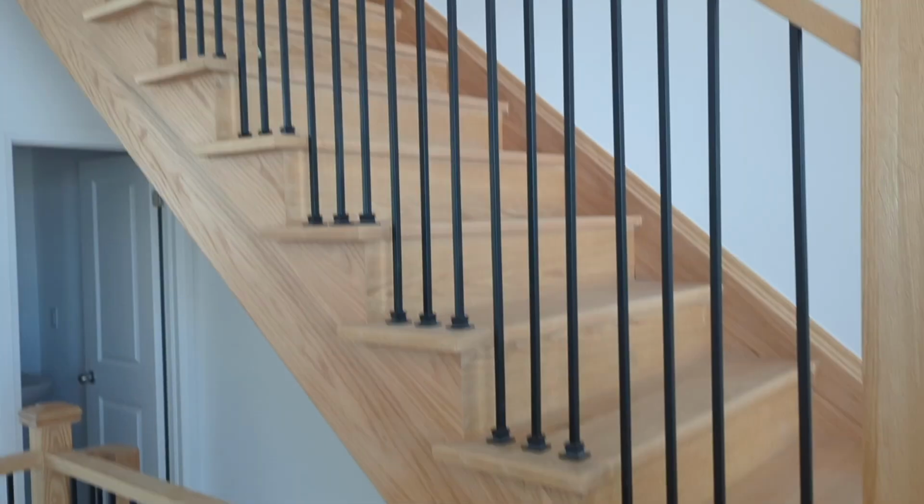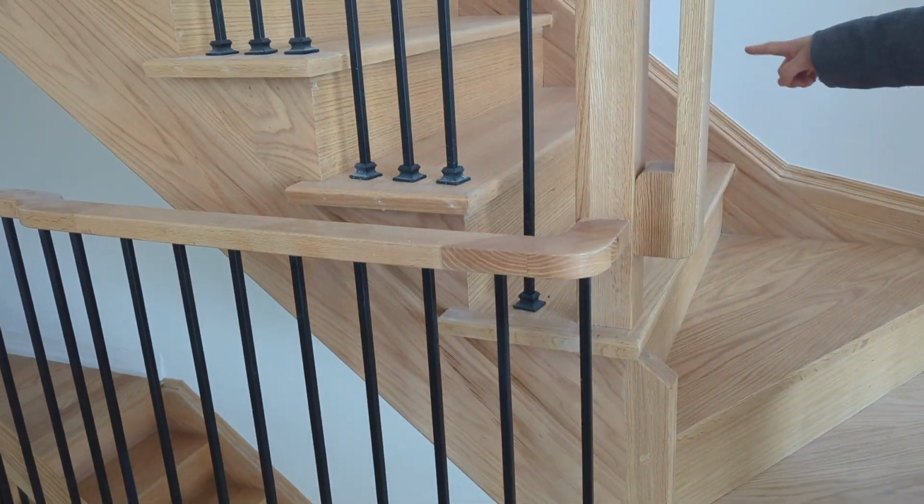The next conversation we had about the second floor was the stairs. Apparently the stain was just a little bit off color.